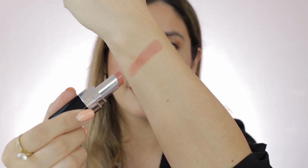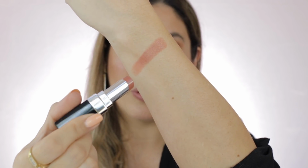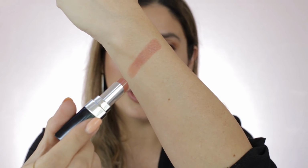Anyhow, so I already kind of have an experience and I can tell you a little bit more about these lipsticks in a second. But let me just give you an arm swatch right here. So this is Chance. As you can see, it's a little bit more like a neutral undertone. It does have a little bit of brown and peach in it.